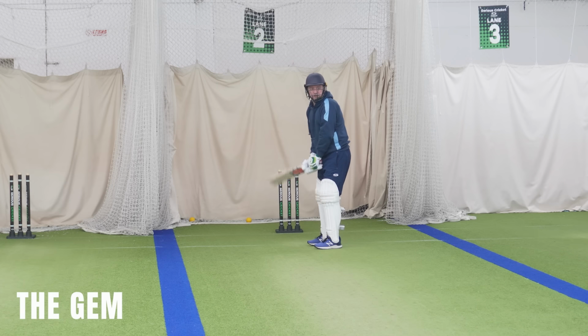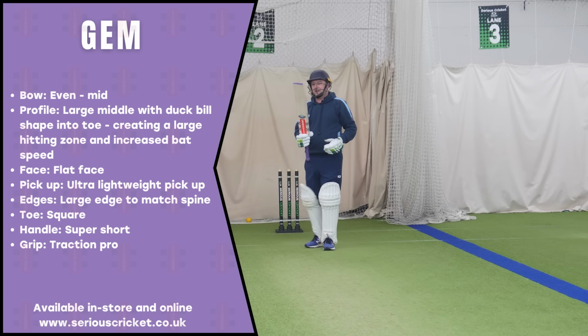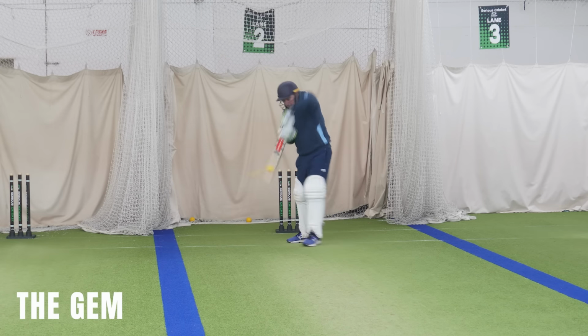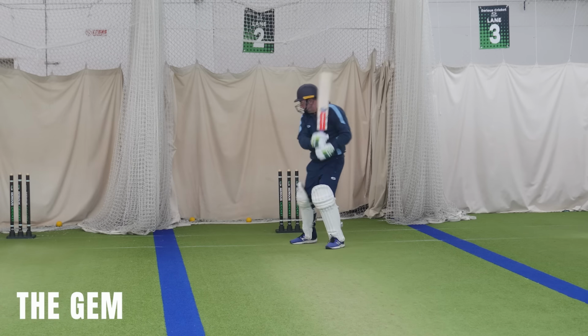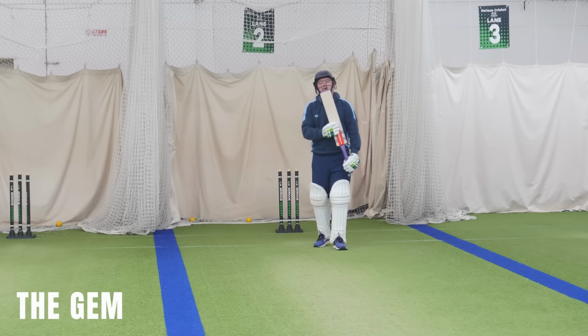It does feel a bit different on the floor. They do take a bit of getting used to, don't they? Definitely, but as a bat, really well profiled, really good balance, picks up light as you'd expect. I see what it's like on the back foot, but when you middle it and time it, you do get full value. Oh, there it is. Little cut through gully. That's that lightweight one, really. Still good value, and once you get used to that square toe, you're up and running.